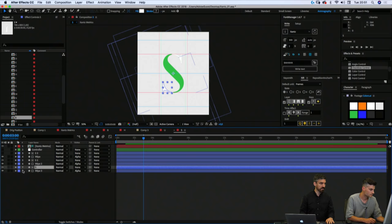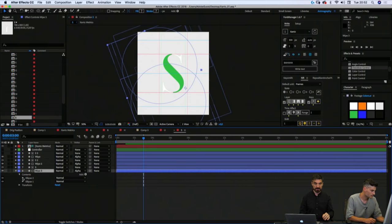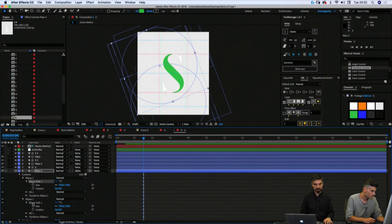Okay, how many shapes do you have with the S? Three. Three, okay. Oh, yeah, two minutes. I'm worried.